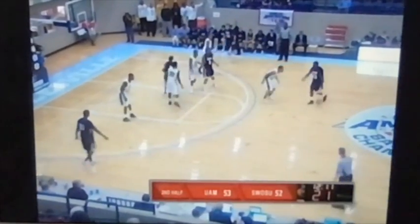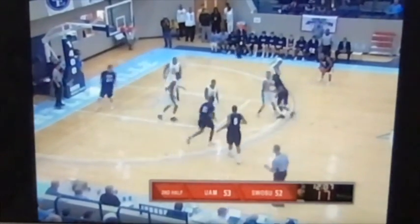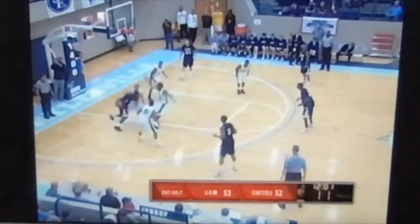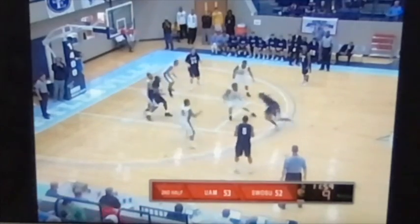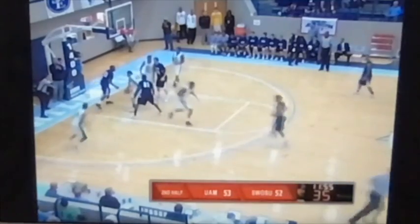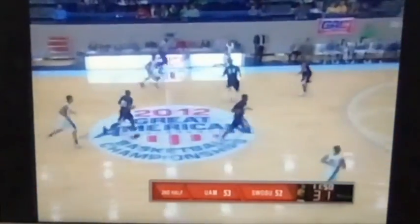Working it now between the circles is Chase Elliott. Donahoe. Inside the paint. 2-point shot off the iron. Will not go. Rebound goes to UAM. There's Forge across the time stripe. Inside the paint, 2-point shot. Off the back iron, no good. Rebound goes to the Bulldogs.